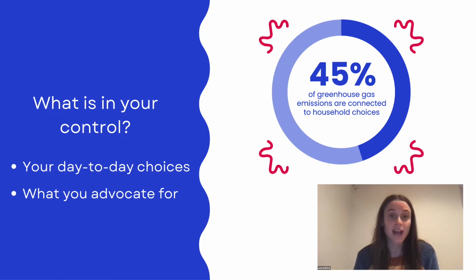And that's totally okay. Sometimes the things that we feel we don't have control over may indicate where we can advocate for change. So if you don't have bus access in your area, you can encourage your city to improve public transit.